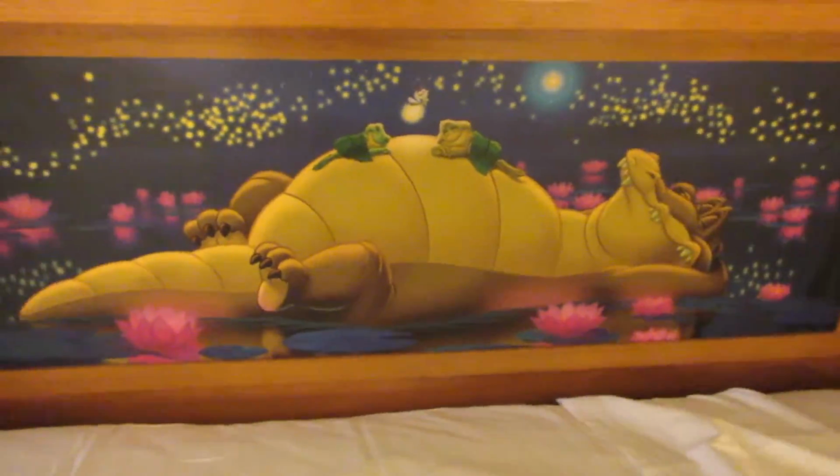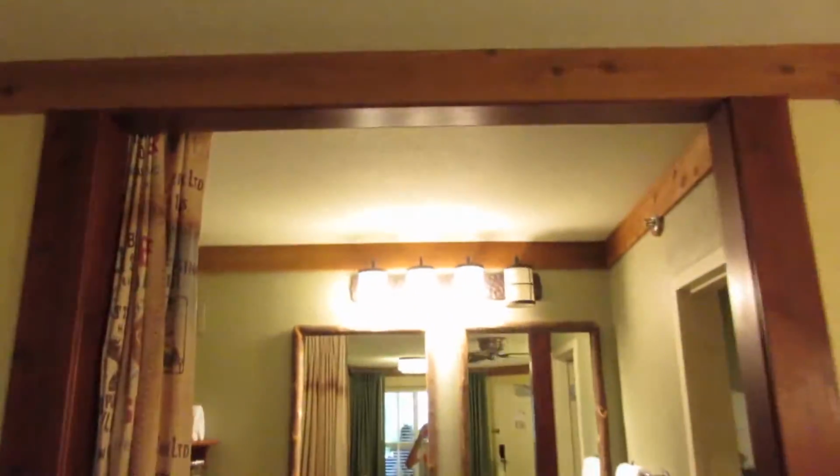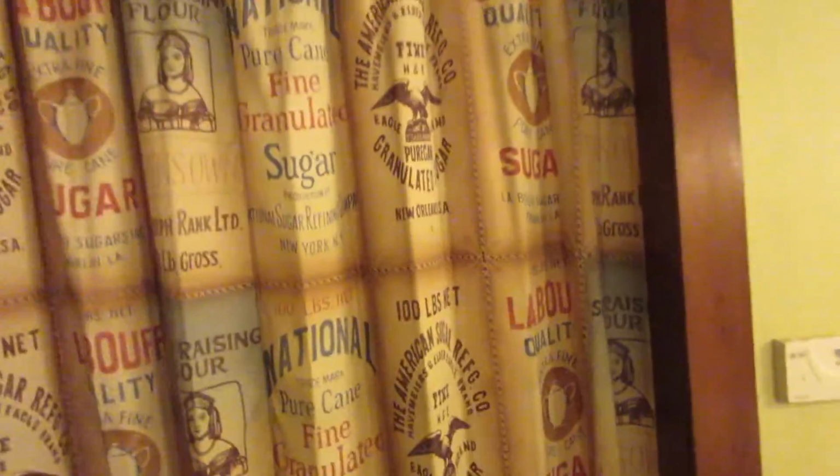Whoa. What the heck? Oh, this is like the same thing Caribbean Beach Resort has. Maybe it just has a different picture behind it. Oh my god, it does. That's so cool. And then here's the bathroom. Has this curtain to close it. Oh, that's so cool. Oh my god, this is so cool. And there's the bathroom. Oh, look at the curtain.